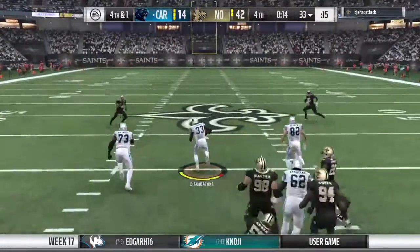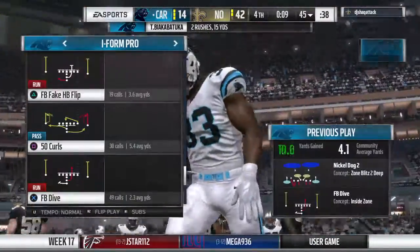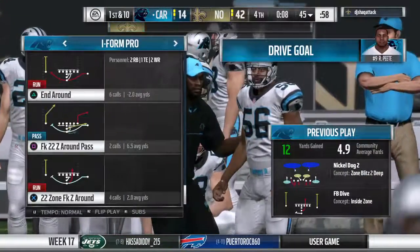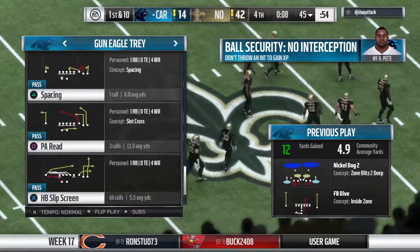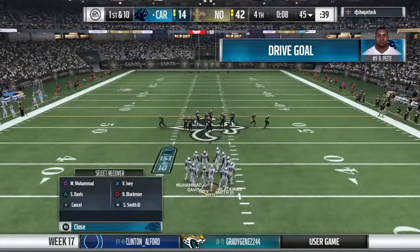Now a handoff here to his running back. And he's got the first down as he's up to the 45-yard line. 12 yards is the pickup there. And on fourth down, they're able to convert and move the sticks. So here we go, 1st and 10 now.